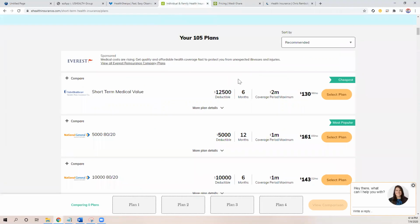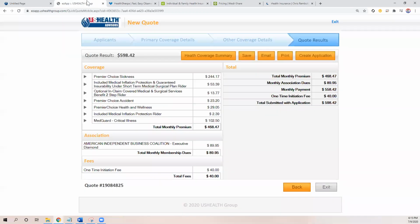Short term is great if you have a short gap in coverage and you just need something to move you from career job A to career job B, and there's a few months in between where you won't have insurance. This is a good setup. If you're going to be self-employed and you're generally a fairly healthy family and you're in the states that these are available in, these are really, really good plans, these underwritten ones. I personally have one for my wife and I.